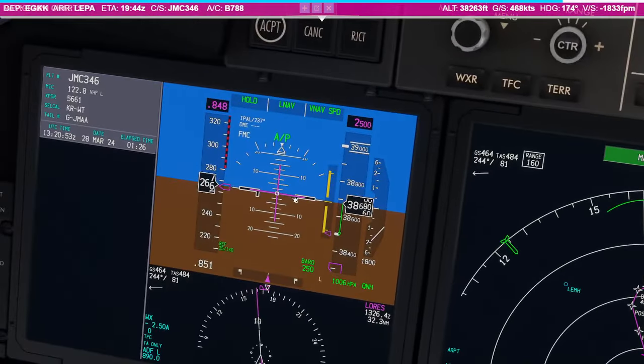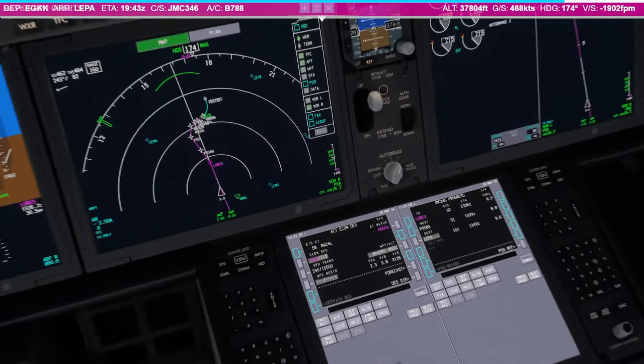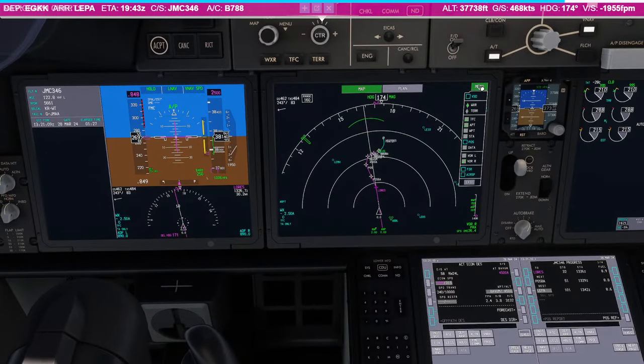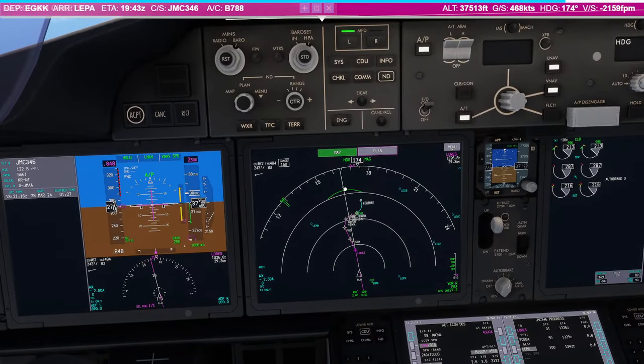So we have two ways of seeing that. This is showing us that we are above profile. It's down here. We also have this more traditional Boeing display, which has been around since the 757 days. It says we're 1,300 feet high. And you can see the number's getting bigger, so it's just getting higher and higher. Why that is, I don't know, but that's actually spot-on accurate to the real airplane. It does this all the time. Just gets itself high and fast straight away.